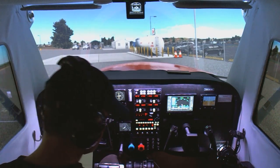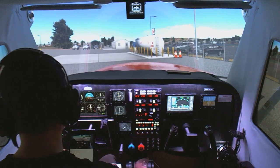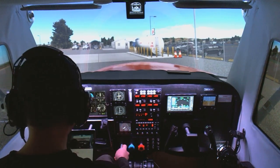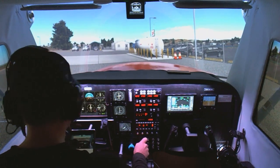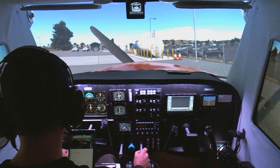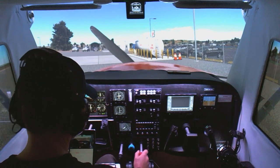Now I got to figure out how to shut it down. I guess I just shut it down, unclick it, and turn it off. Let's do a real shutdown though here. Let's get out of throttle. Let's turn off the avionics. Out of the mixture, switches, and key.